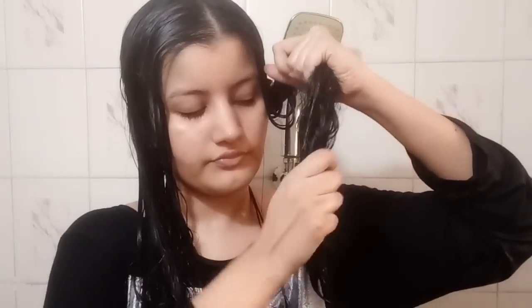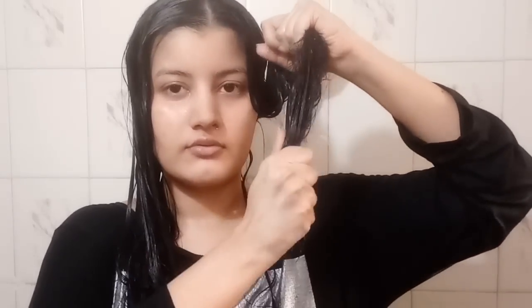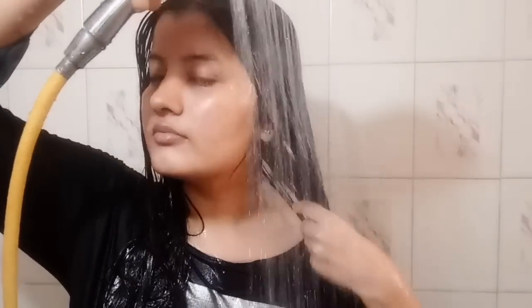I'm taking a little bit more for the tips of my hair because that's where it gets the most frizzy and dry. If you have split ends, you do want to apply some extra product onto the tips of your hair. So I'm just going to wait for about 5 minutes for the hair mask to work its magic on my hair and then wash it off using some normal water. Make sure you use only normal temperature water and not hot water because that's going to rip off the moisture that we just provided to the hair.